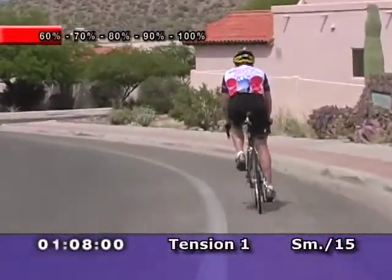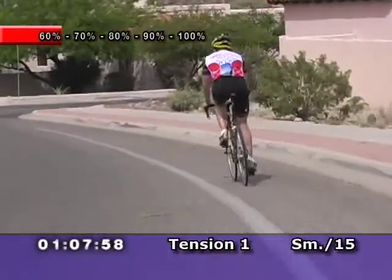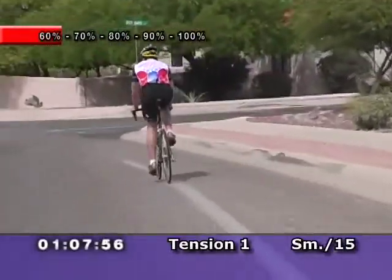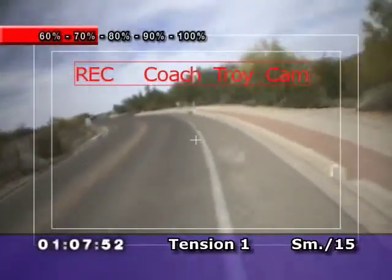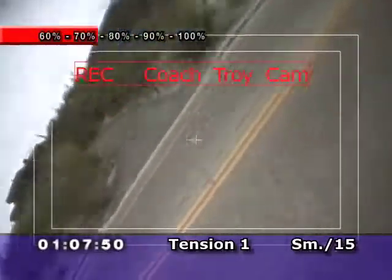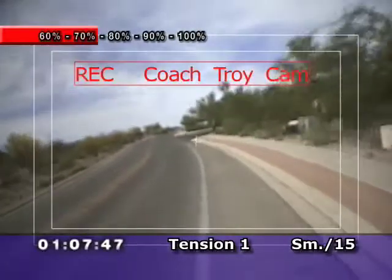All right, here we go. We're warming up. I want you in your small chain ring on the front, your 15 on the back, and we're warming up nice and easy, going downhill here, riding out of Star Pass neighborhood in Tucson, Arizona.